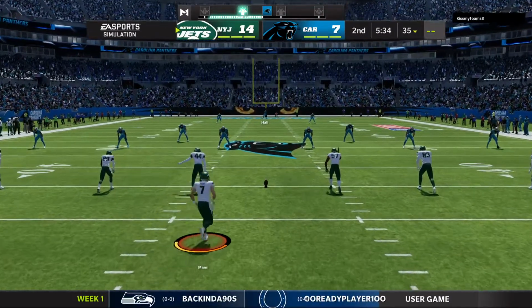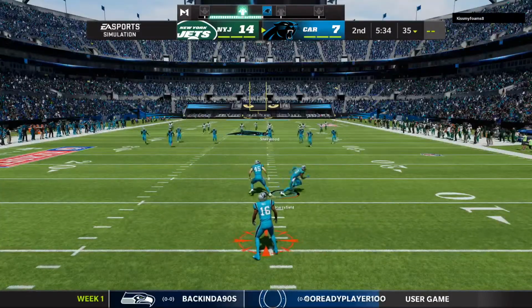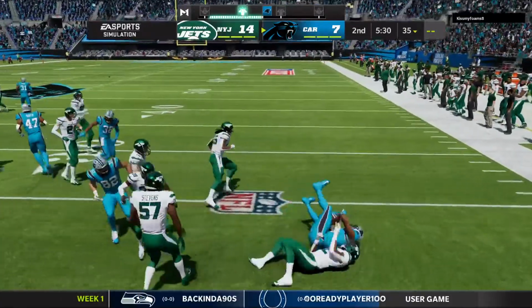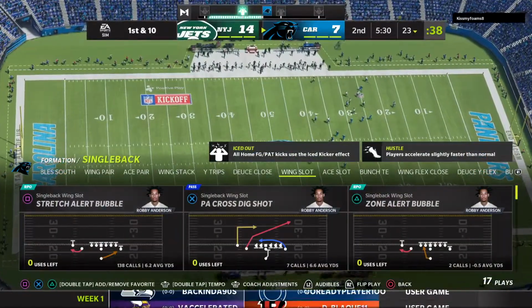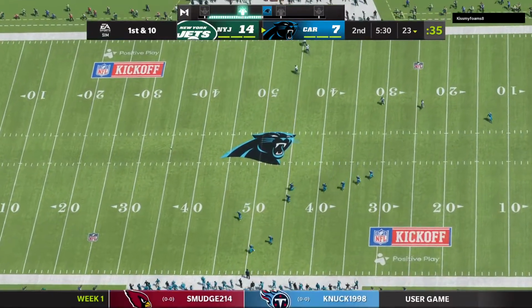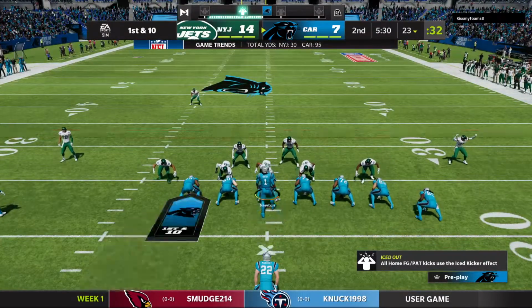So they throw the pick six. They'll get another shot at it now as this one's in the air. On the return, here's Hall. And not much happening on the return as he'll get this to about the 23, at their own 23-yard line. The Panthers out there and ready to begin their next drive.